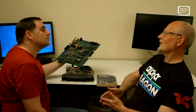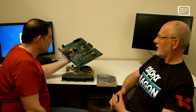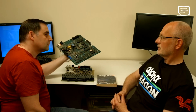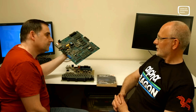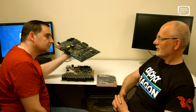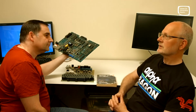Because OS-9 is essentially a multitasking operating system, you can't have I/O routines that poll for, have you finished transferring that data. So you have to have what's called a DMA, a direct memory access controller, to actually offload from the processor the moving of data between the I/O devices and memory. And I remember meeting with, I think the guy's name was Ken Kaplan of Microware, and we had a technical meeting talking about the Dragon Alpha. And he said, well, you'll need a DMA controller, and of course that means that's more expense.